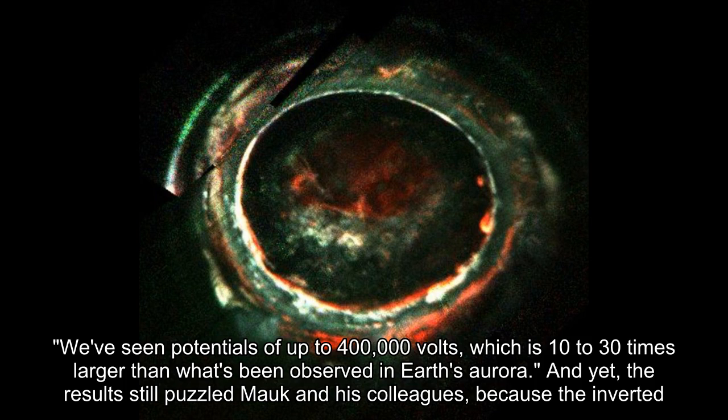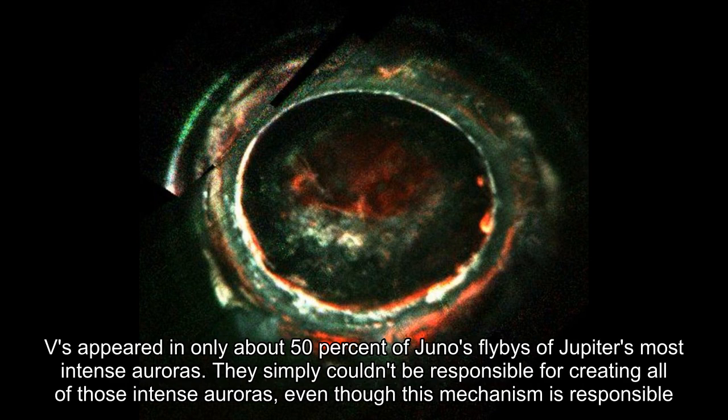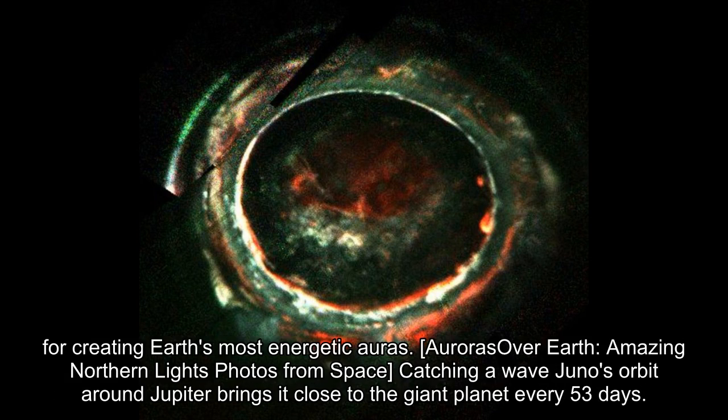And yet, the results still puzzled Mock and his colleagues, because the inverted V's appeared in only about 50% of Juno's flybys of Jupiter's most intense auroras. They simply couldn't be responsible for creating all of those intense auroras, even though this mechanism is responsible for creating Earth's most energetic auroras.